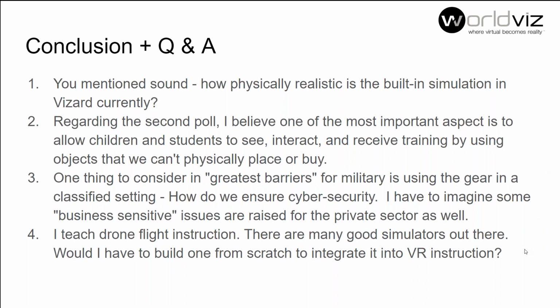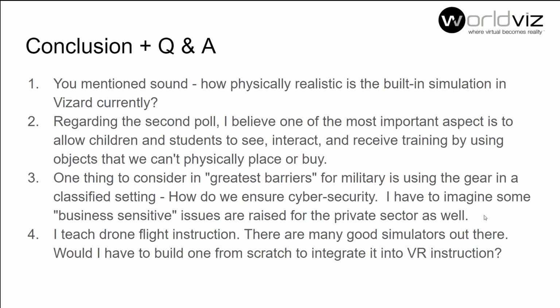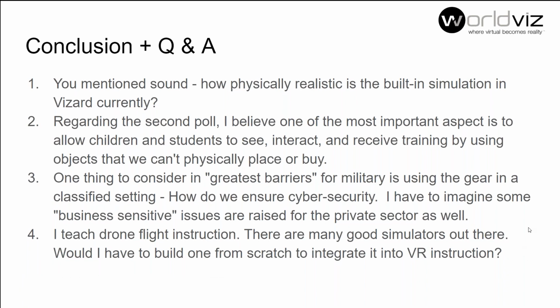The next one is also another really awesome and interesting point, and it regards cybersecurity. This is in response to what are the greatest barriers. In terms of military and also business sensitive issues, how do we on the VR side ensure that proper cybersecurity considerations have been taken into account?